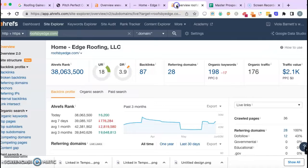So now I'm going to jump over to this business here. They have 28 businesses referring back to them 87 times. So the strategy here is to find out exactly what these 28 are that are working for them, because they are in Gainesville, Georgia, and then ask for a link on those same pages, because if it's working for them, it's going to work for you, and then you'll be able to start getting some of this 176 organic traffic leads on a monthly basis, right? Because that's what they're getting right here.